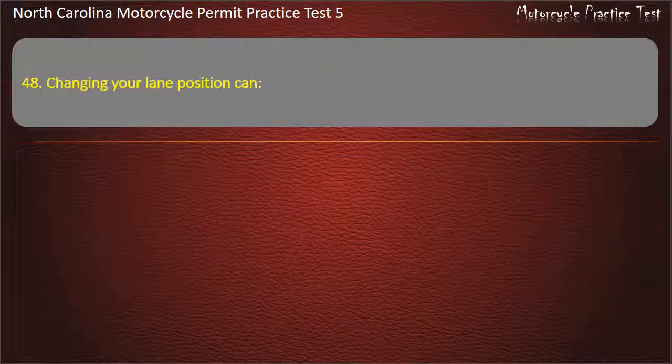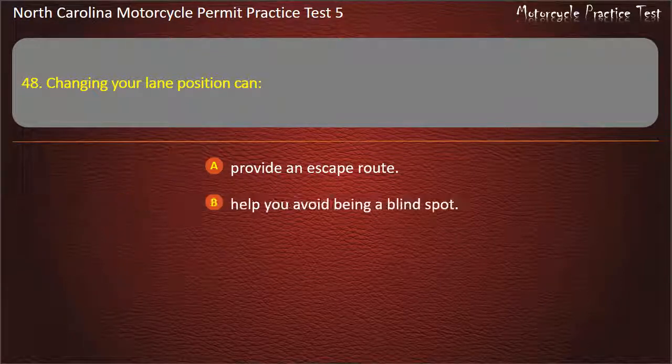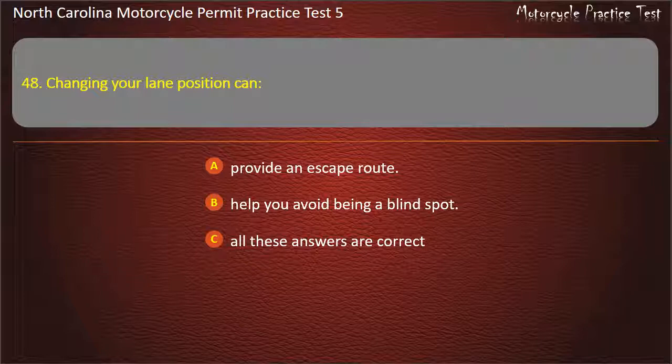Question 48. Changing your lane position can provide an escape route, help you avoid being in a blind spot, communicate your intentions to other drivers, or all these answers are correct. Answer: all these answers are correct.